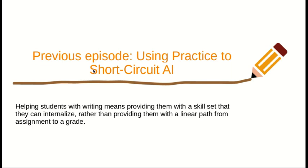I'd like to just follow up on a previous episode about using practice to short-circuit AI, artificial intelligence. One of the reasons why I thought practice was important is simply that helping students with writing means providing them with a skill set that they can internalize rather than providing them with a linear path from an assignment to a grade, where the linear path sometimes I think can be where students might want to use AI for academic dishonesty. And the idea is that we need to help them practice a lot of little skills that can really benefit them over time, because that's where the learning is going to be for them. So keeping them focused on those skills can be really important.